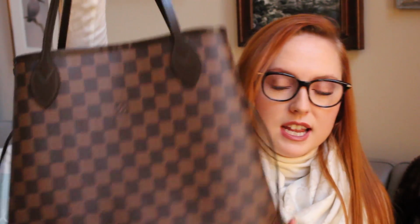Now, if this is a little too big for you, what you can do is on the side here, you can take these straps and kind of fold it in. Then once you fold it in, it looks like this, and it is a lot smaller. It's closer to the size of the Prada Tote. It just has a longer strap, so you could put it over your shoulder. But I love wearing it like this as well.